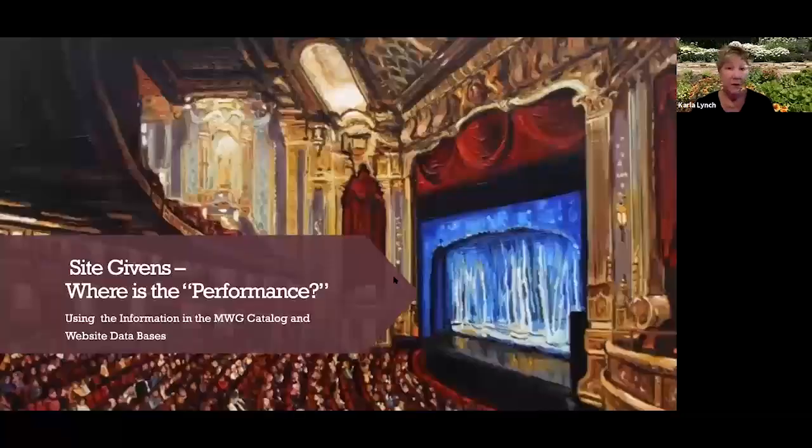So on to the next thing. We're going to talk about site givens. Where is this planting design going to be?